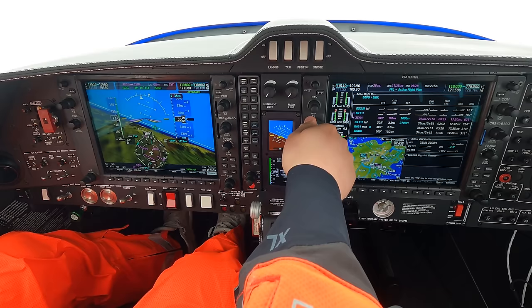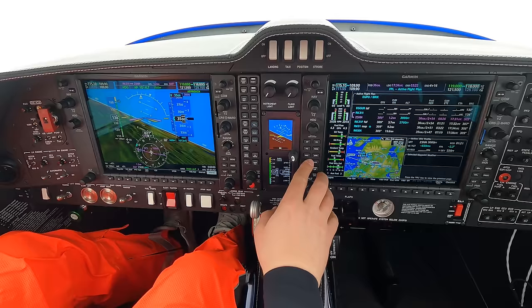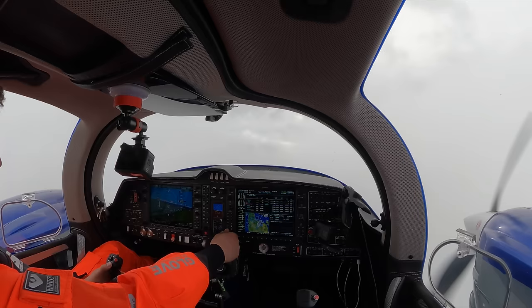Got a message. Yeah, VNAV unavailable. Thank you. Now we're overshooting, of course. And now we arm the nav again. GPS is captured and he's turning. Oscar Delta Alpha is continuing descent.